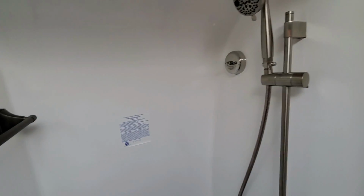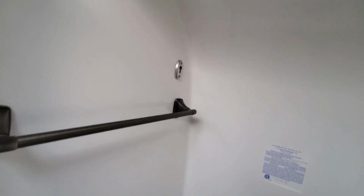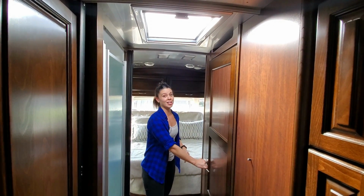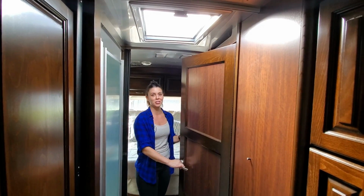Plenty of space in here, including a sitting bench, handheld shower, and even a towel bar. Having a nice stand-up shower really makes you feel comfortable. And then having a large bathroom like this is exquisite. This is a top-notch bathroom and it's huge. Let's peek inside.